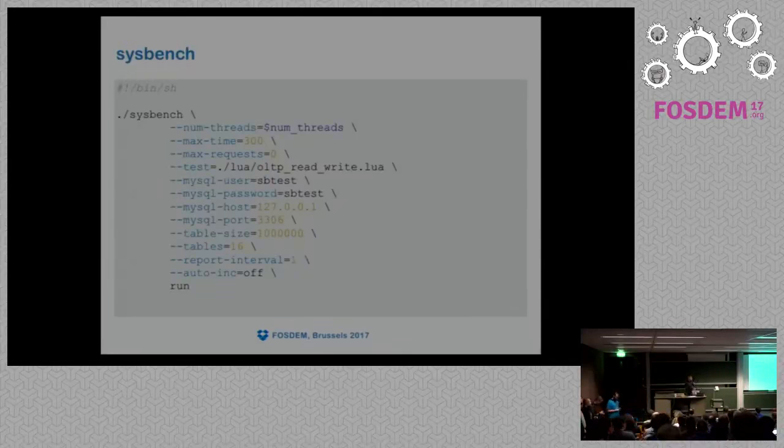And this is an example of a configuration we're using for running sysbench. So we're running several tests with a different number of threads, and the number of threads is variable. In this particular test, we're using a number of threads from 1 to 64. Each test was running for 5 minutes. For testing compute, it's enough to run 5 minutes.